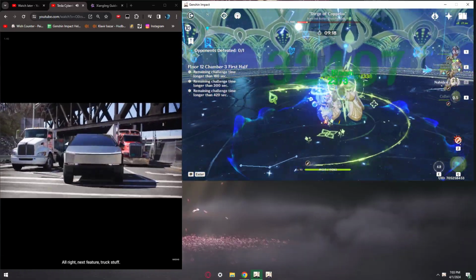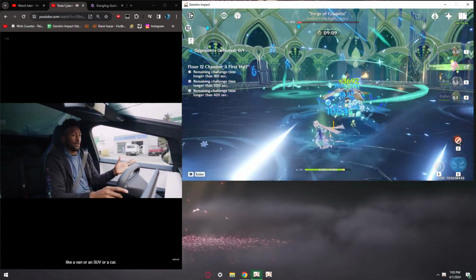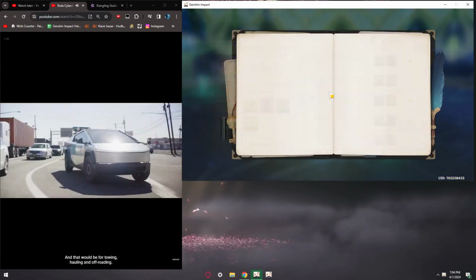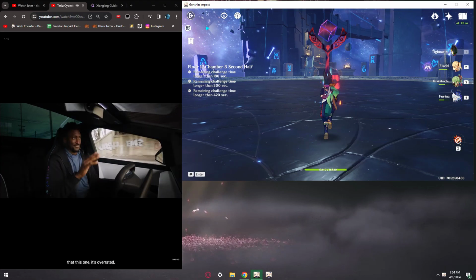All right, next feature, truck stuff. I'm talking about the theoretical reasons why someone would logically buy a truck over any other vehicle, like a van or an SUV or a car. And that would be for towing, hauling, and off-roading. And I know it looks like this truck would be amazing at all of that stuff, but I'm gonna say that this one, it's overrated. It's overrated here, and I'll tell you why.